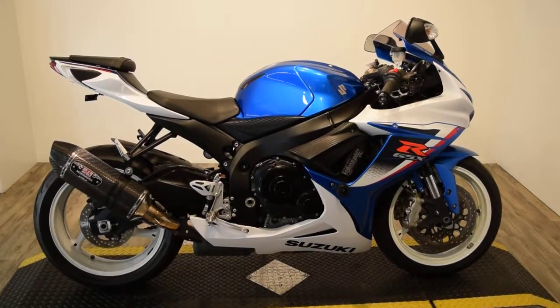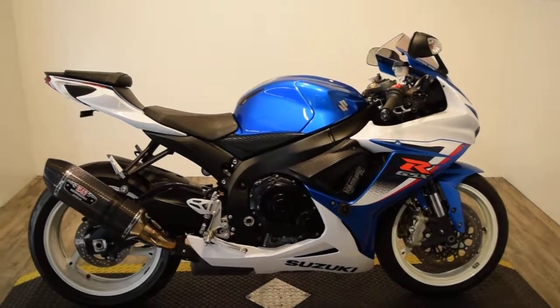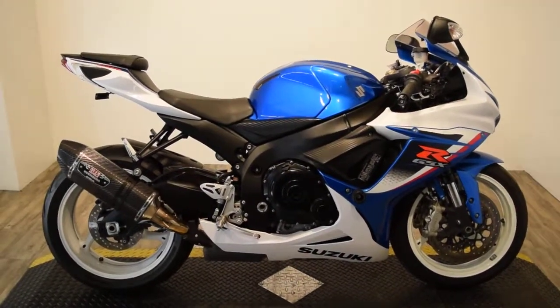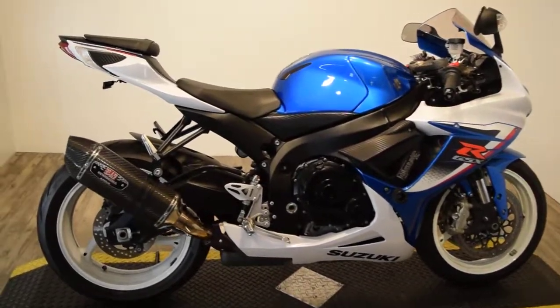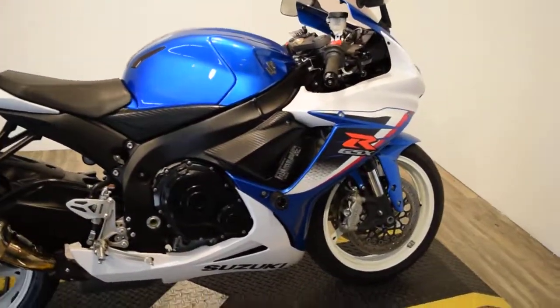Monster Powersports is offering this 2013 Suzuki GSXR600. This bike does have a few extras on it. It's got new tires. It's also got a nice carbon fiber Yosh pipe. It's got heated grips.